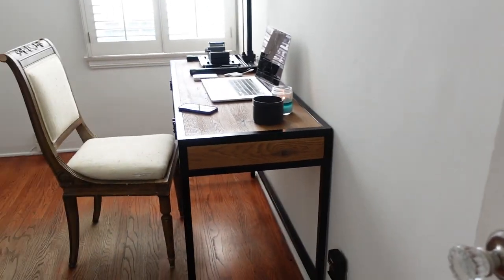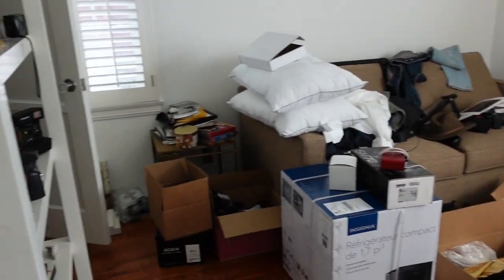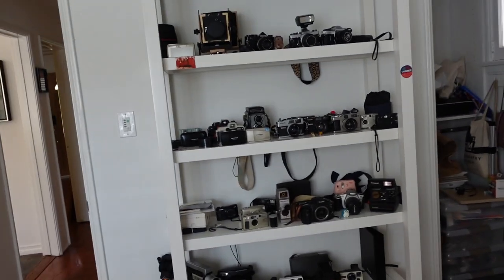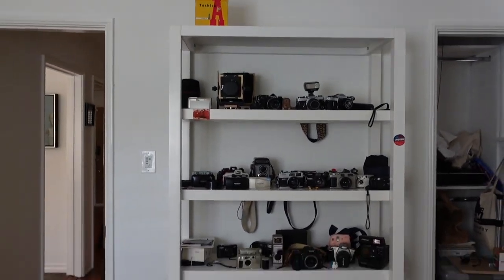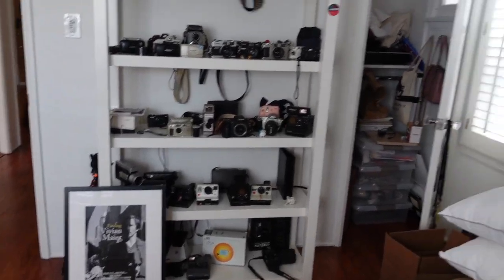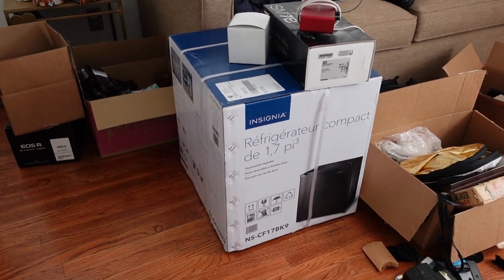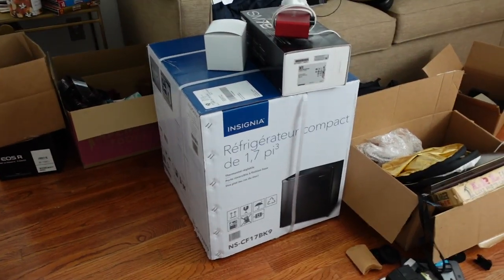So here's the tour. This is the before. Got my desk in. And this is all the junk that needs to get organized. Still working on that. My camera shelf here. Junk closet there. But yes, what I'm most excited for, actually, is I finally have a film fridge. So there she is. I'm gonna get her set up and I'm going to get her loaded up with all my film. So come along for the ride.